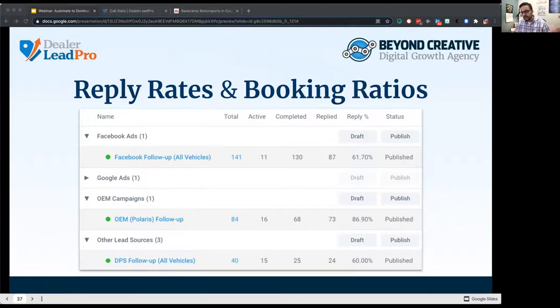So I kind of showed my hand a little bit ahead of schedule with regards to being able to see reports for appointments, no-shows, cancellations, rescheduled, confirmed, showed up, etc. Super critical. But you also want to see how many people are actually replying to your campaign. So look at, for instance, the top one here on the screen. Let me do a little pointer if I can. Let's see. Check this out. So this one right here, which is the Facebook follow-up.